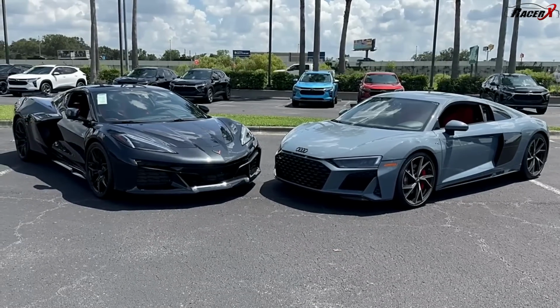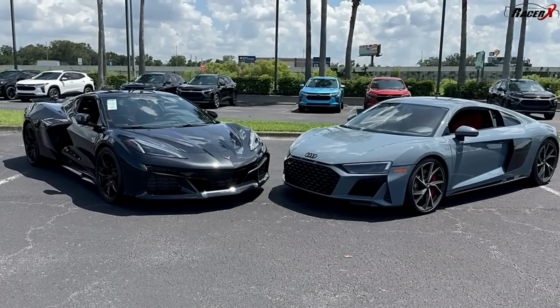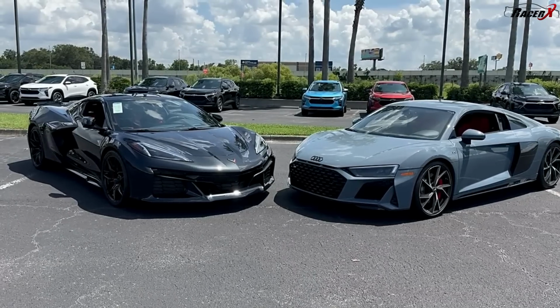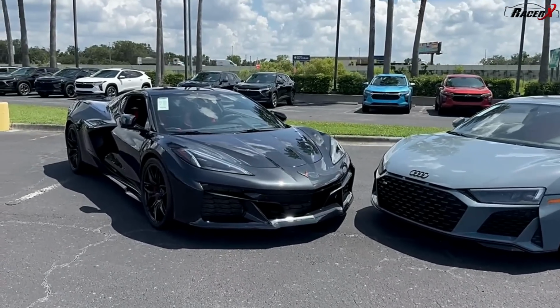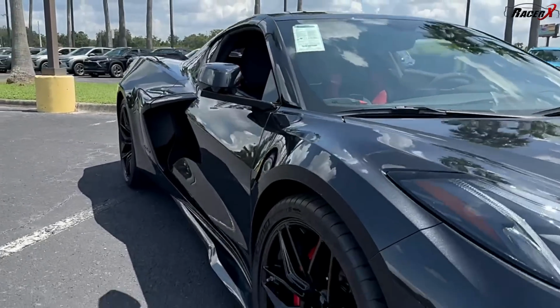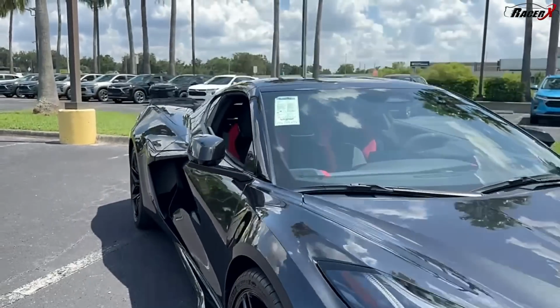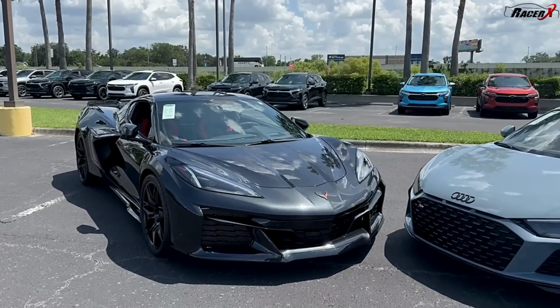There are a lot of similarities between these two cars. They both have naturally aspirated engines that are very high performing. They're both mid-engine, which means they're sitting right behind your head. But just look at the angles on this Corvette Z06. It might be hard to pick up on camera, but that vent right on the side is absolutely massive. And this thing just looks like it would cut you if it went by you. Just crazy angles on this car.